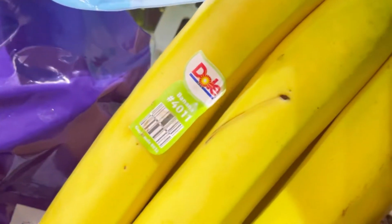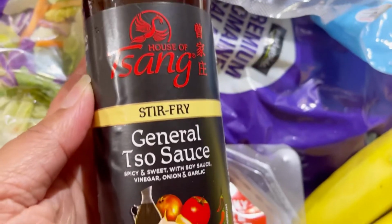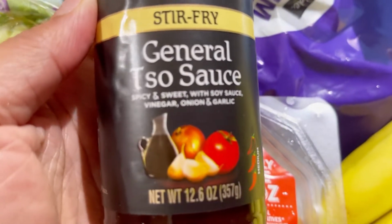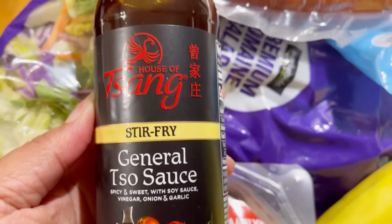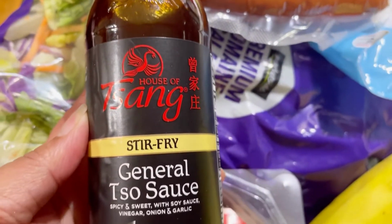You got to have your fruit. Bananas. I'm making some banana pudding this week. That's why I got that. We also love any type of Asian food, so I bought this sauce and I'm going to grill some chicken breasts and add it to it with some veggies and some rice.